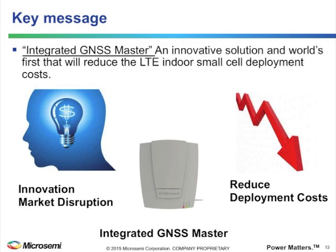We didn't produce, let's say, a traditional Grandmaster with a smaller form factor, a smaller box. We wanted to listen to the operators and the hurdles that we are facing as an industry and to reduce the deployment cost. And so we announced the integrated GNSS master.